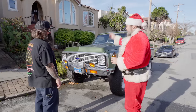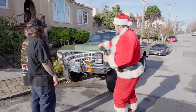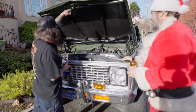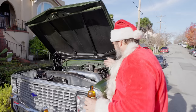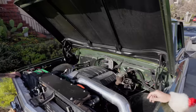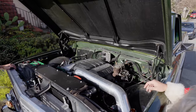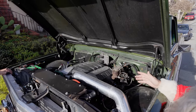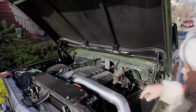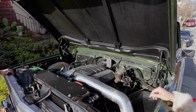Let's do the first things first. Open the hood. Want to open the hood? Yeah. Everyone, look at this. So this is a newer LS, huh? Yeah, this is out of a 2011 Camaro. 2011 Camaro. Is it a 6-liter still? It's a 6.2. Oh, 6.2. Okay. And you can see the new style computer. Yeah, it's a little crude, but these are driver cars.